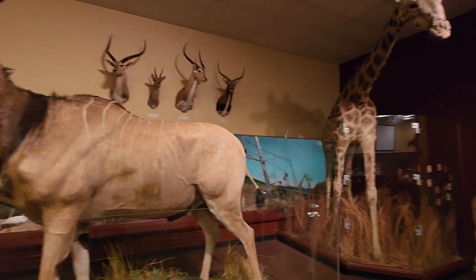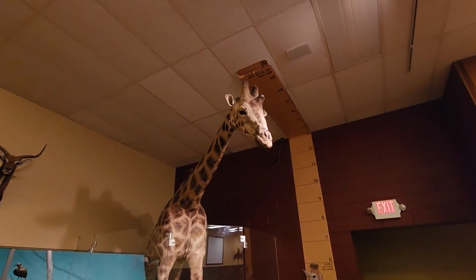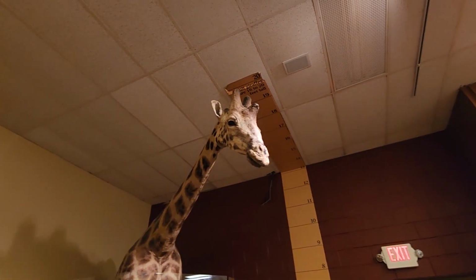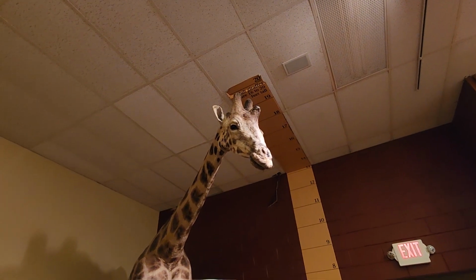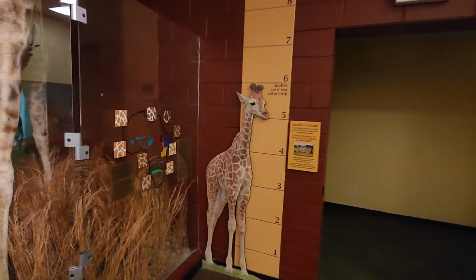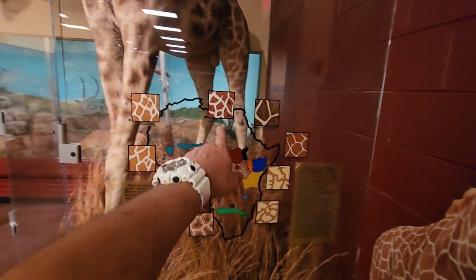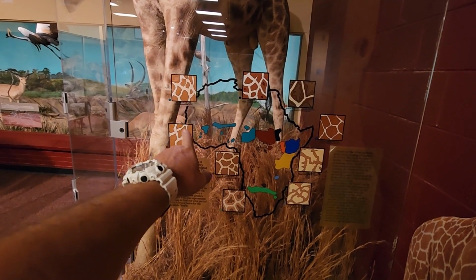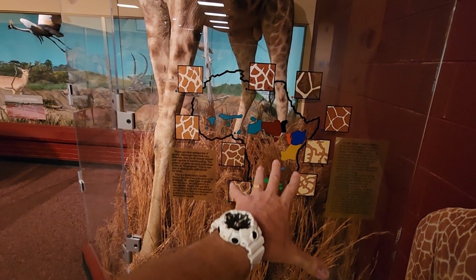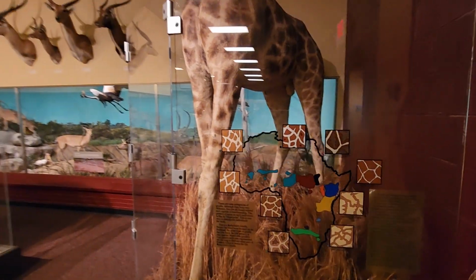But yeah, beautiful. And then over here, look at the giraffe. Yeah, he's over 20 feet tall. He had to bend his head down. And that's when they're born, they're already 6 feet tall. Oh, and it also shows in Africa the different patterns. I didn't realize that. The giraffe, depending on what part of Africa they're in, they have different patterns on them. Wow, I didn't know that.